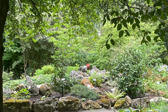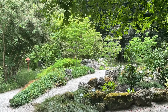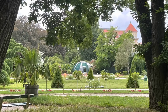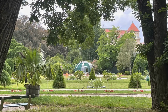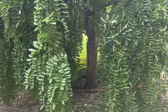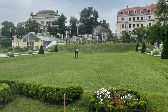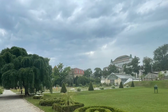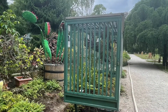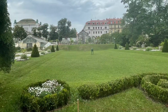When the Botanical Garden was established, it was located at the periphery of the town, which counted only 38,000 inhabitants living in 2,000 homes. Most of the garden was built in a landscape style, English style, but there is also a French style, which is built on the southern side of the greenhouse.